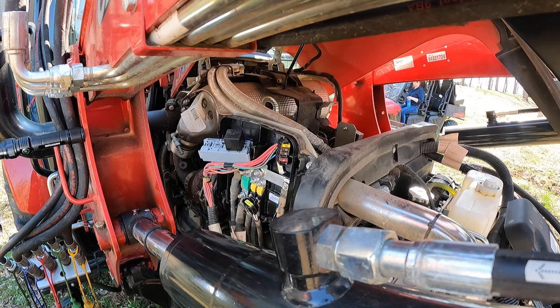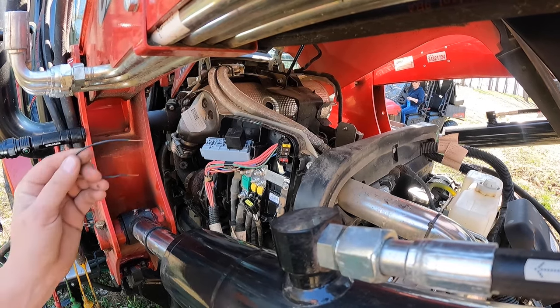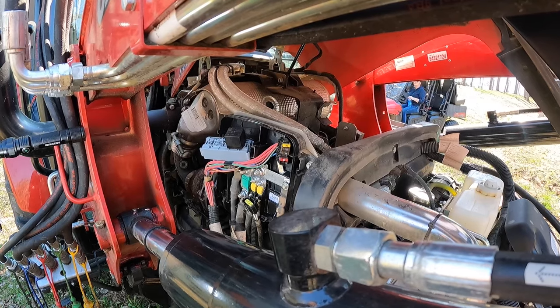So if this works, then we know that it's not the starter, but it's something in between the ignition switch and the starter. Before you do that, make sure your parking brake is on, make sure it's in neutral, make sure that the vehicle won't move if it starts, because this will start the vehicle up if the starter's not bad, and in that case it will run over you. So you don't want that to happen to you with a tractor. So we're about to put this in and see what happens.